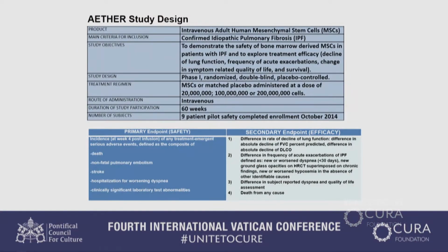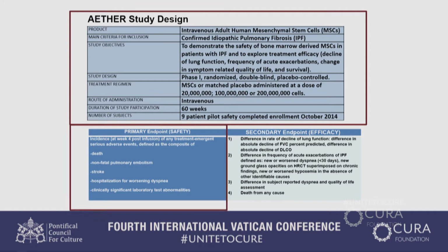Remember, there's 9 that complete, 3 getting a low dose of 20 million cells, 3 getting 100 million cells, and 3 getting 200 million cells. And the primary endpoint was safety, but I want to focus you in the next slide really on what we looked at, which is called the DREAM.